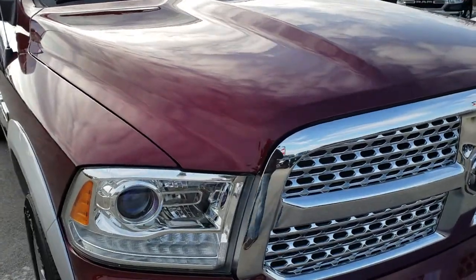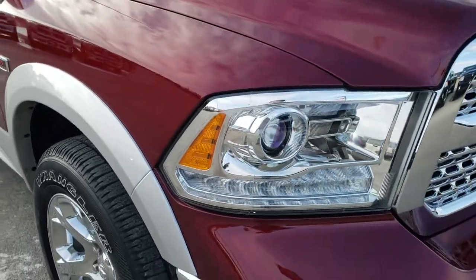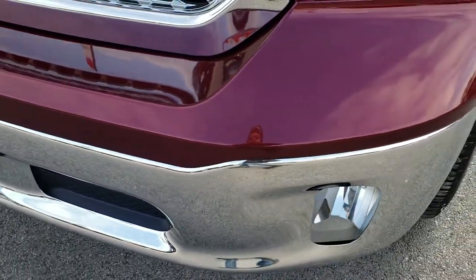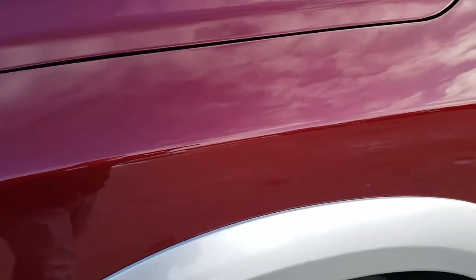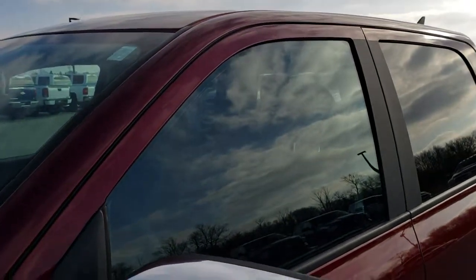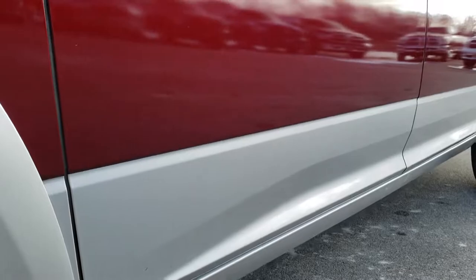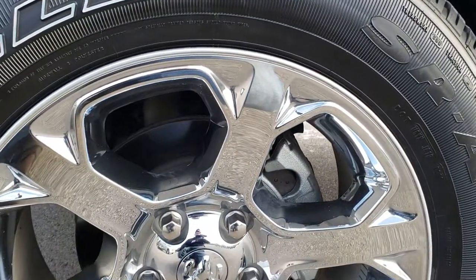Today we are taking a look at this super clean 2018 Ram 1500 crew cab 6'4" short box. This truck has the 3-liter V6 Ecodiesel motor, Delmonico red over bright silver is the color scheme on this truck, and we shoot all of our videos in 1080p, so if you have HD capabilities on your computer, tablet, or smartphone device, turn them on right now because it's like you're right here looking at the truck with me.